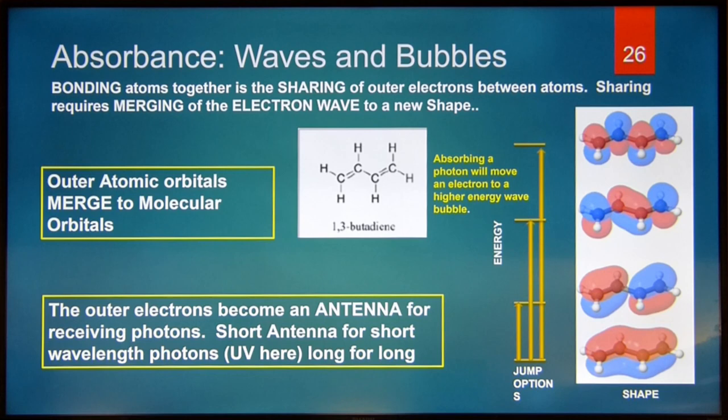The atomic orbitals can be brought together, particularly in the case of carbon, and what they do is combine their bubbles so that the electrons can spend time between two nuclei. And that's called bonding. It is merely the sharing of electrons. And here's an example of butadiene. And you'll see that shape at the bottom.